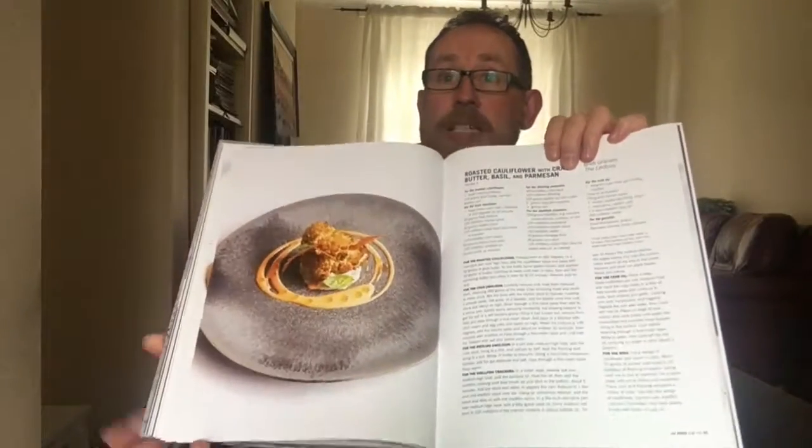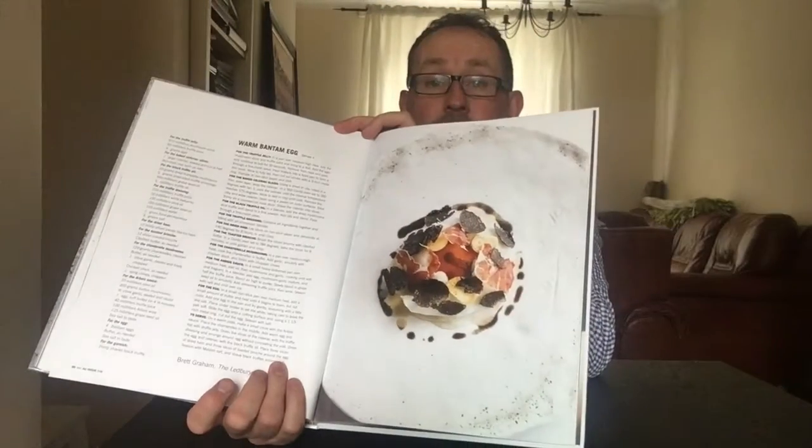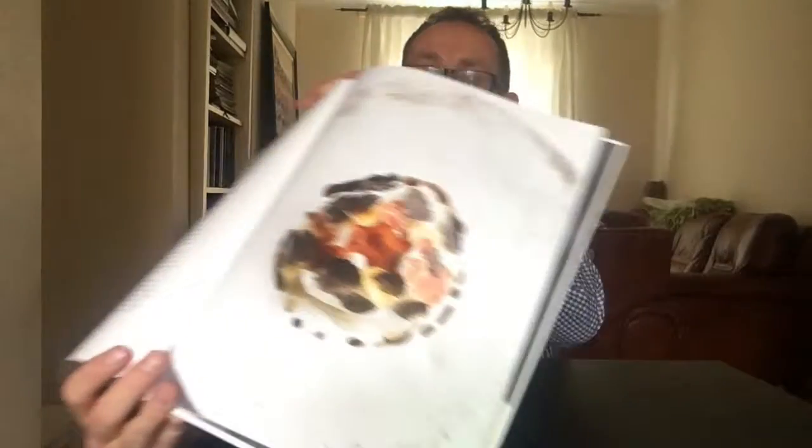Actually, the plate is a Goodfellows plate. I've been down to see Paul Goodfellow. Had a meeting, but we'll see if that turns into anything. Warm bantam egg. It's just beautiful, beautiful food. You don't have to do anything as a food photographer. You just have to make it look the way it does and portray all of the detail. Capture all that detail that's there. I mean, the truffle that is in here, and you can see all of the texture.